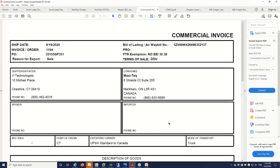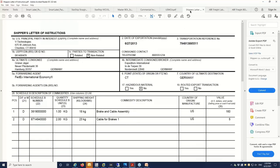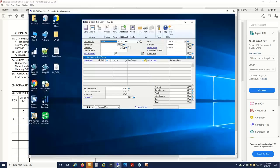You have the ability to print out the commercial invoice, you have the US, Mexico, Canada agreement. If you're using a broker, shipper's letter of instruction. We also support paperless export documents for both UPS and FedEx. And there's filing with ACE if you have any products that are set up for requiring an ITN number in order to clear customs. We have the hooks into the government website in order to do that. Take a look back here in Business Central at the results.